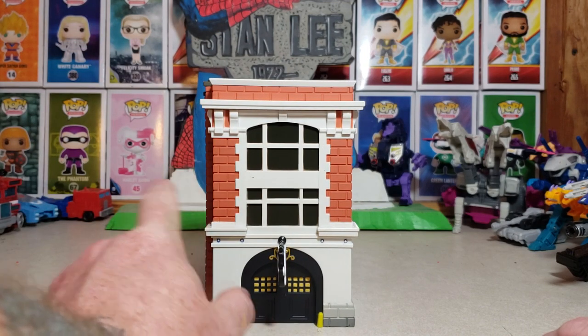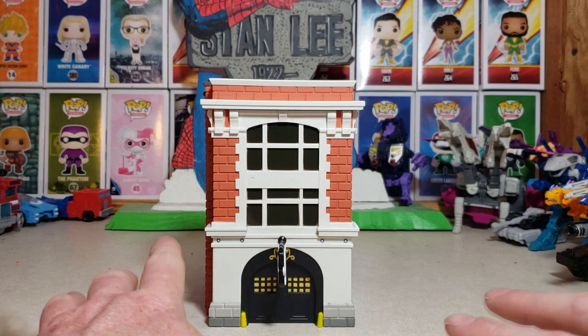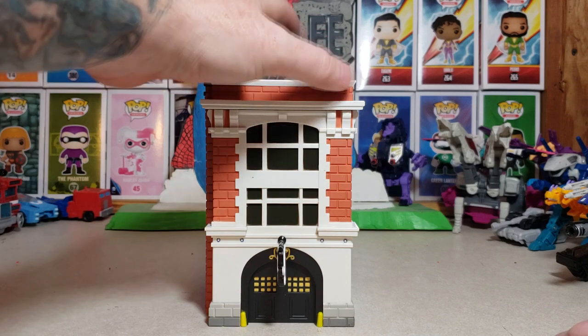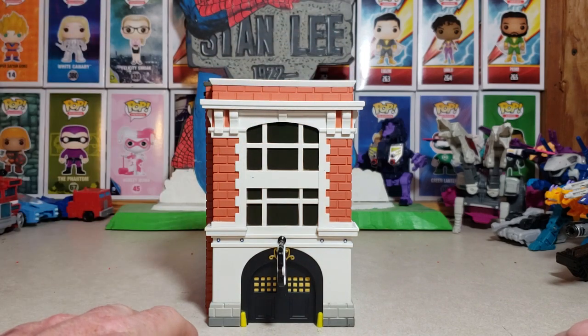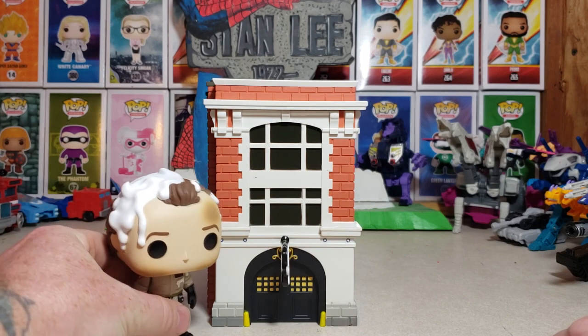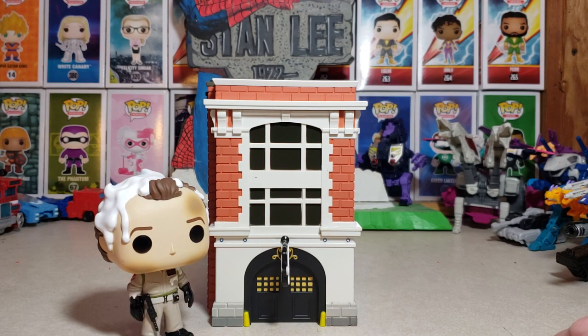Since they included this with Dr. Venkman, they could have probably included a hole in the top and shown ghost energy inside there. That would have fit better with this Peter Venkman, as opposed to just the standard Firehouse. But overall, I really like this. I'm going to display it in the box just like the rest of my pops.